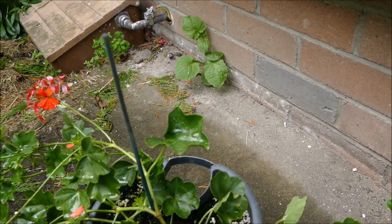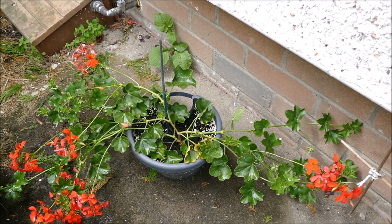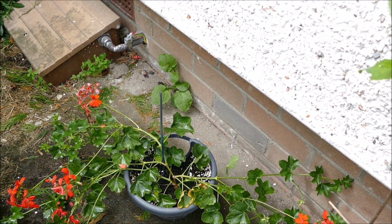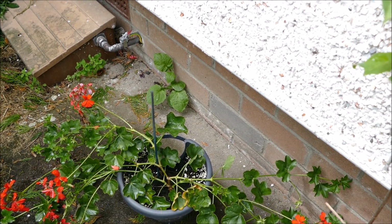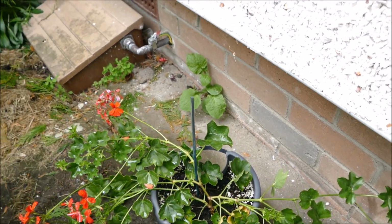I left them in the polytunnel. It looked like they didn't need too much pruning, so I left them unpruned, although it looks like now they're starting to get a bit straggly. They might just need the ends tidied up, to encourage some more growth from further back here, and that way we'll get a bushier plant. But they're doing okay.